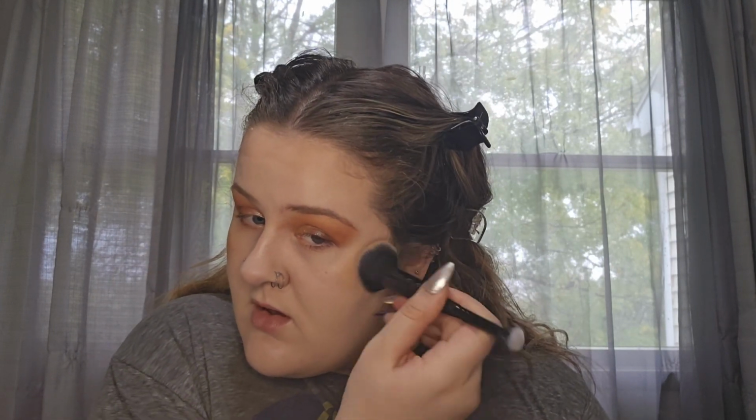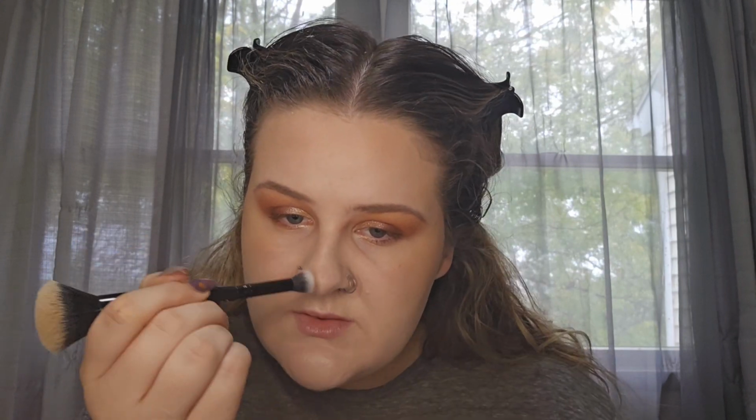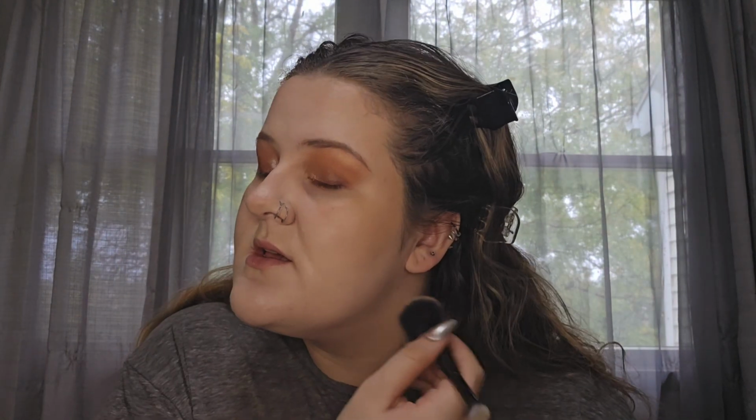And funny enough, I'm using the e.l.f. Complexion Duo brush, which I've used for years. And this is one of my favorite bronzing brushes. I'm going to take the smaller side, and that's why I love this brush. It's like $8. And I'm just going to do a little bit of fake contour bronzing on my nose to give a little bit of shape. And then whatever's left on the brush, I'm just going to take it down around on my neck and lowest on my jawline. And yeah, still love it.